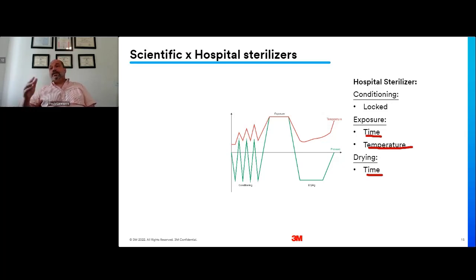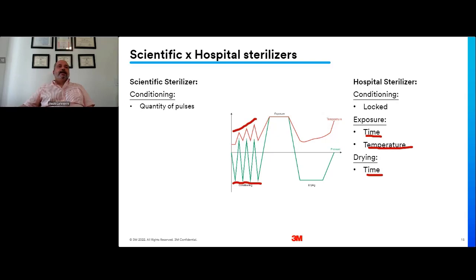For this, let's call it the scientific sterilizer, which is used in the industry, in the conditioning phase, I can choose the quantity of pulses that I have, the level, if I want a short or a deeper vacuum, and the come up time. How much time would it take from the last vacuum pulse to the beginning of the exposure phase? This is the come up time. In the scientific sterilizer, I can adjust that.